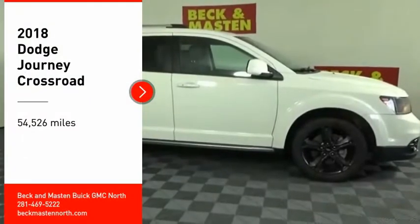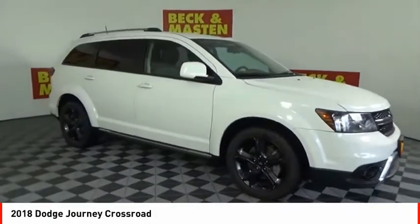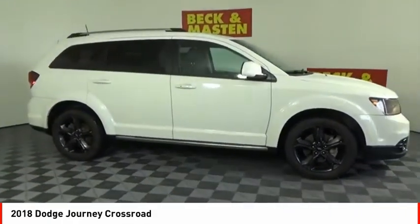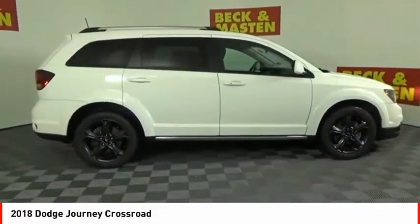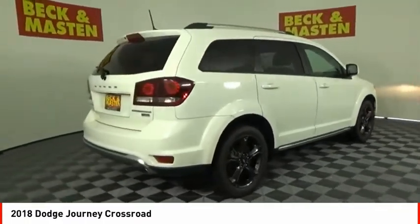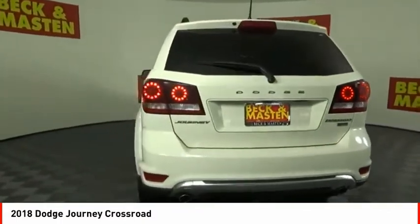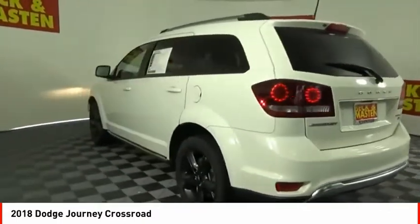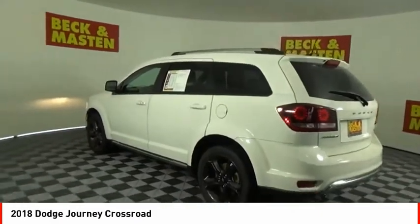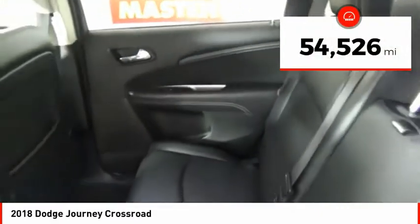Looking for the right vehicle? Check out the 2018 Journey. Dodge Journey combines the practicality of an SUV with the comfort of a car, all while boasting a style all its own. The Journey's optional third row seat, along with innovative features like a chilled beverage cooler and in-floor storage bins, make it a good and affordable alternative to a traditional minivan. This vehicle has less than 55,000 miles.